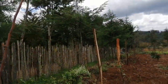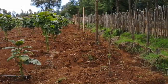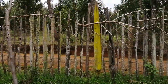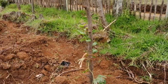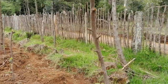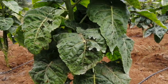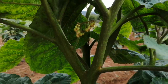If you can see at the boundary here, we're also trying to incorporate some bit of passion farming, and there you go. Our beautiful vines are also coming up well, so it'll be more like a curtain. As you can see, there's a fence there, and there's a public road there. But passion also tends to do very well here, so I'll be posting a separate video on this journey of growing passion. But you should also be able to see my other videos on passion farming that I'm already doing in Naivasha.